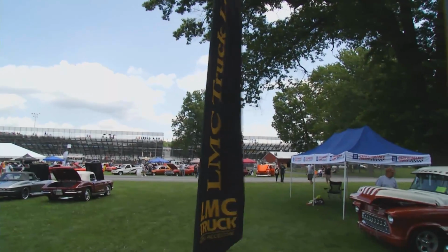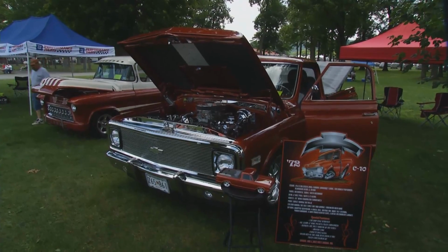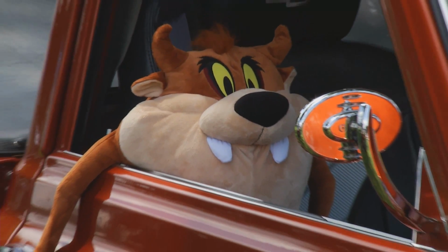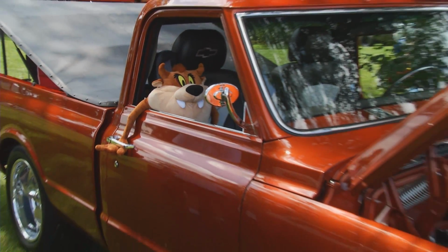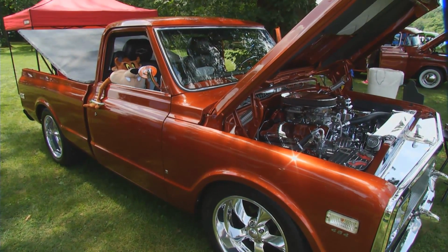So Dan, these 72 trucks are like the hottest property right now. Everybody wants to do different things. How did you come across this one? We actually found it online, doing a search, about 3 years ago. It was in Missouri, and we drove a little bit over 15 hours to get it. It was pretty much done on the body and all the body work and the paint, and we kind of took the rest of it and personalized it ourselves after we brought it back home.